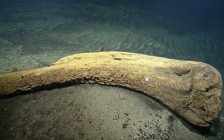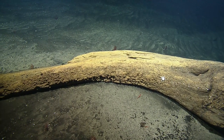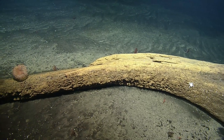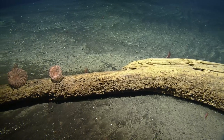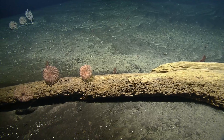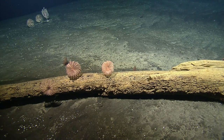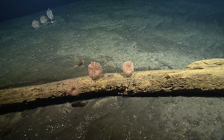There is a squat lobster on top of it. Oh, yeah? Yeah, there is. I guess when you're done with your photogrammetry spin, if you can get a real tight zoom, we can see what the cellular structure is. And somebody might know whether that represents a wood or bone.